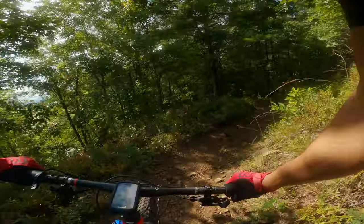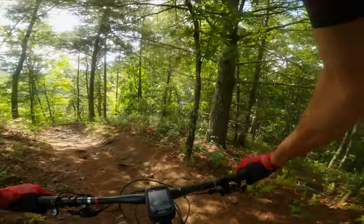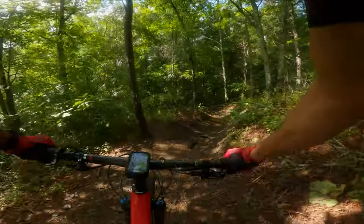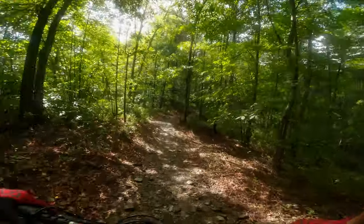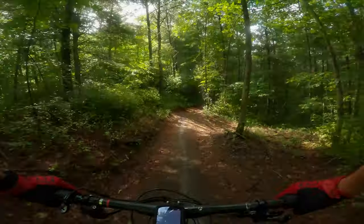After the overlook, kind of rocky here. Really steep, you can't see it probably. It's drier than the rest. Okay. Yeah, baby.